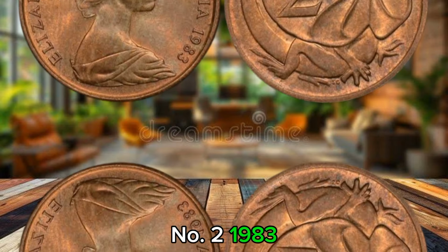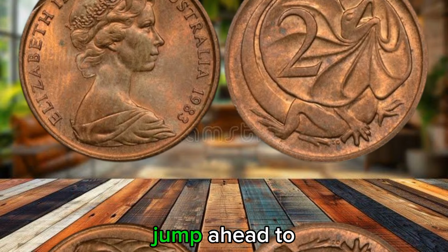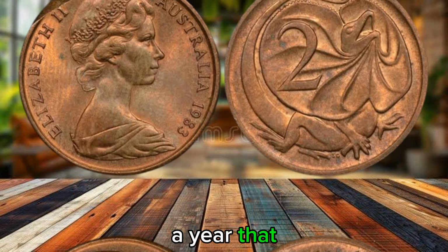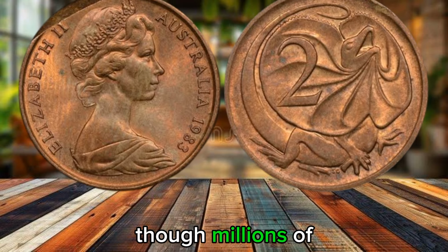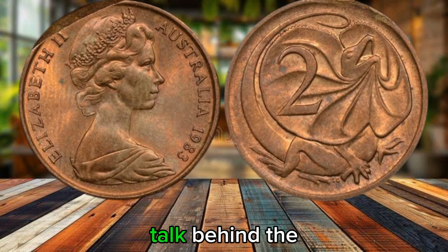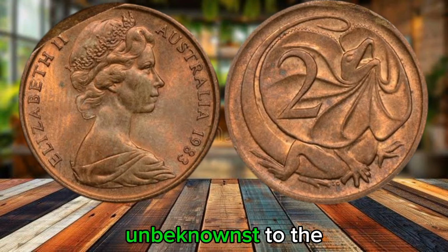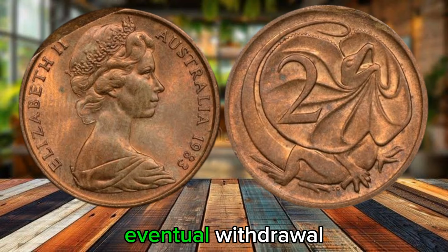Number 2, 1983, 2-cent coin, scarce and high grade. Now we jump ahead to 1983, a year that marked the beginning of change in the Australian monetary landscape. Though millions of 2-cent coins were still in active circulation, there was already talk behind the scenes about their future. Unbeknownst to the public, these small copper coins were slowly inching toward eventual withdrawal.